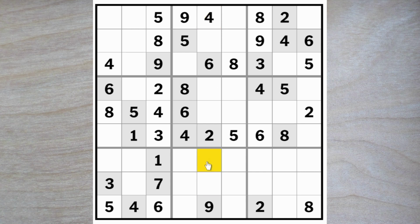So 5, 8, 1, 7, 3. 3 must go down here. And we got 1, 3, 7, and a 2. 3, 7. So this could be a 2. We got 2 blocking up and over, so one of these is a 2 as well. Let me look at the top row again.